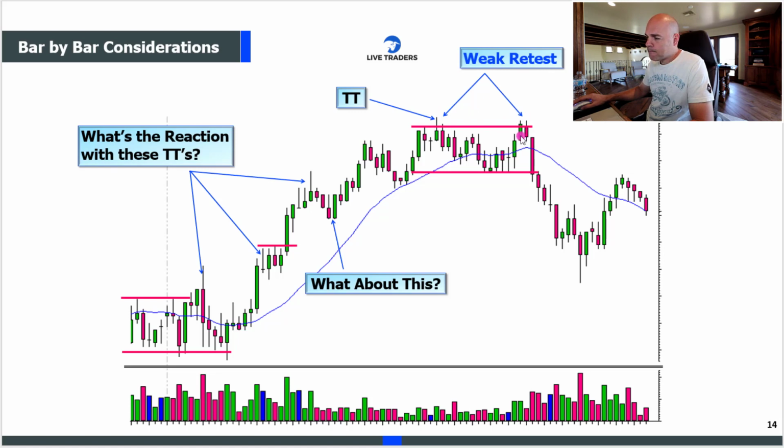Okay? And you could also make one more argument. It is pulling back below the moving average here. Notice for most of this move, it stayed above the moving average. Okay? So this is how you're going to read a chart bar by bar.